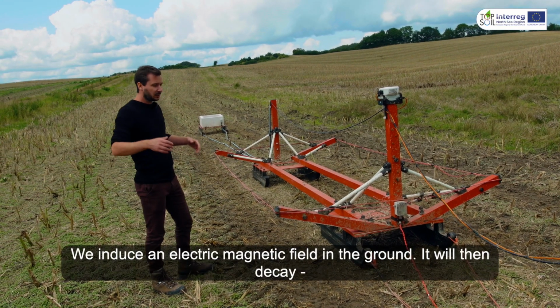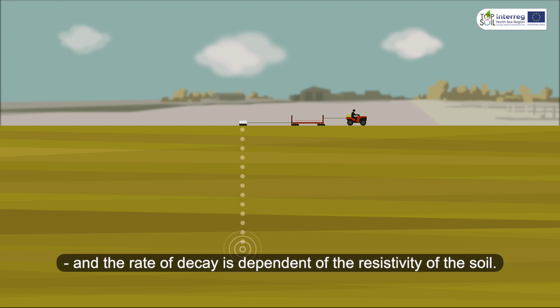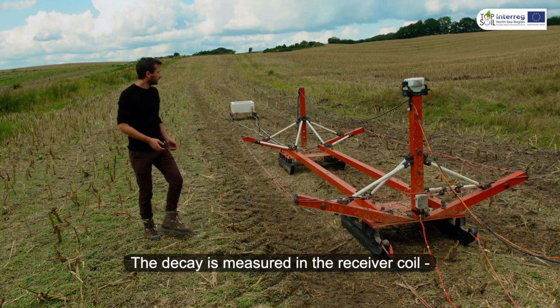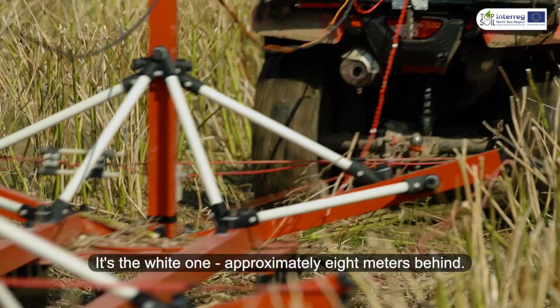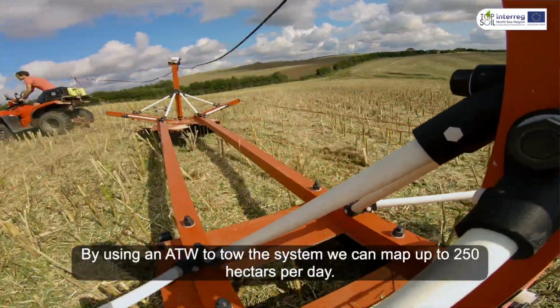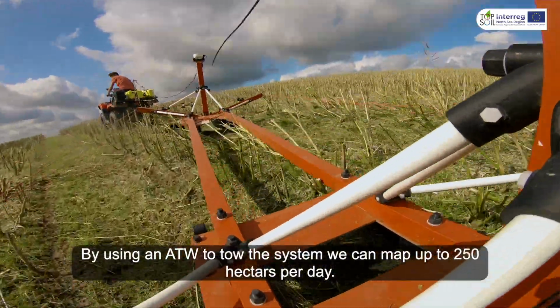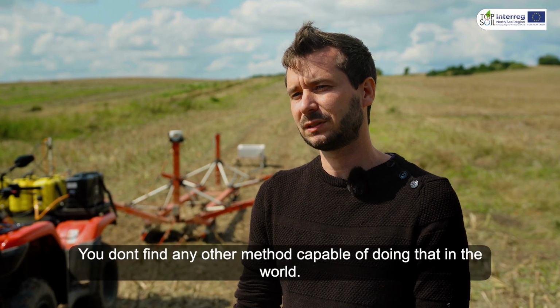And then we induce an electromagnetic field in the ground. It will decay, and the rate of decay is dependent on the resistivity of the soil. And that decay is measured in the receiver coil, which is the white one, approximately 8 meters behind. Sledge runners make it possible to run it on rough terrain, such as farm fields. By using an ATV to tow the system, we can map up to 250 hectares per day. This is quite unique and new, and you don't find any other methods that are capable of doing that in the world.